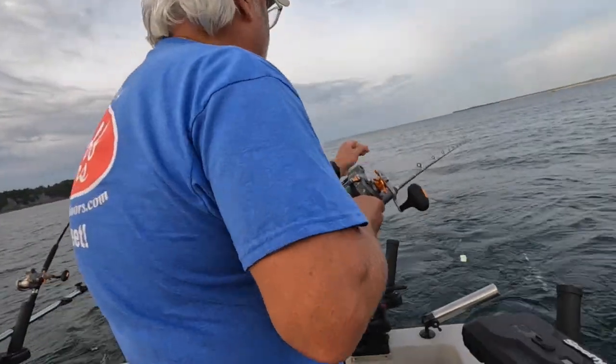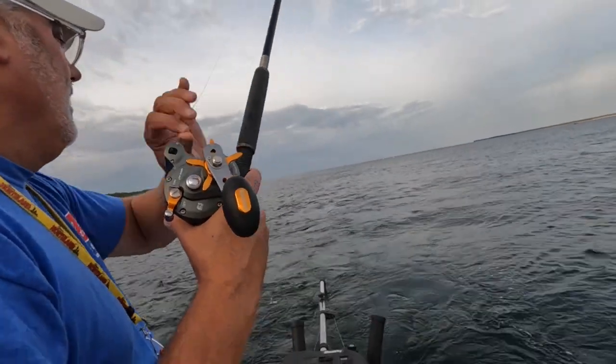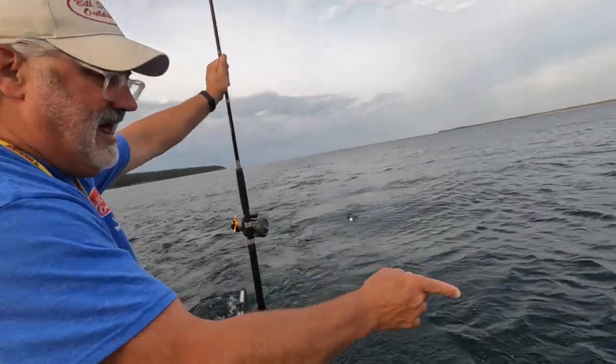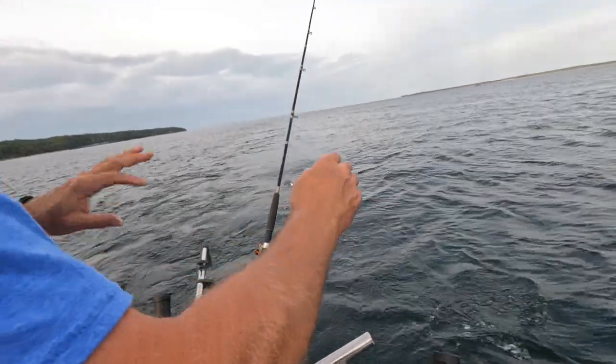So we're going to drop this in the water. We've checked our terminations and our knots. We're going to drop this back about 25 or 30 feet in a tail gunning position. Now what I do is I'm setting this outside downrigger. I put the rod in this holder.